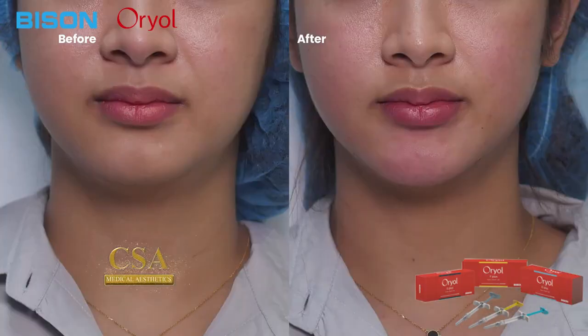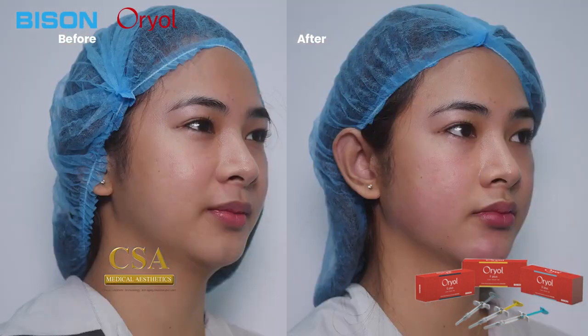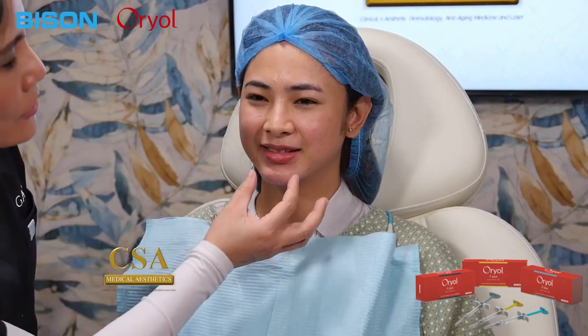Okay, so very good, very nice result. And looking at that sulcus there, we have that natural convexity. We just wanted to soften or smoothen it a bit. Okay, so far no marks of those punctures. No, I don't see any bruising. Smile. Okay, so I am also noticing improvement of the lower lip area, okay? A better smile, so still able to move the mouth, right? Yes. And still able to talk. Yes. Okay, thank you, Rika.